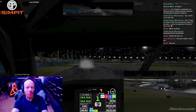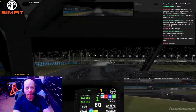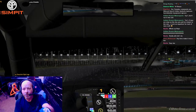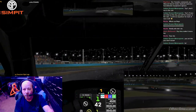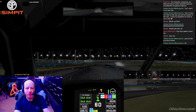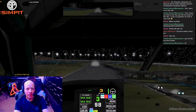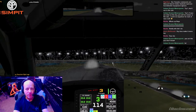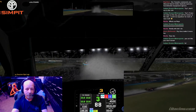Dry tires makes it more fun. It was damn near impossible. All right, I need some windshield wipers, so this is a step up, in my opinion, over the open wheel version. Because now I do have water but it's just sort of there. It's not really building up so much. We'll see what happens when I get in the rooster tail. All right, we avoided that puddle.